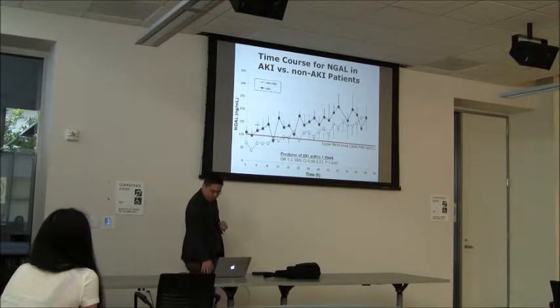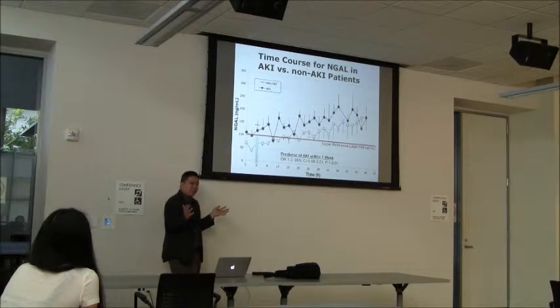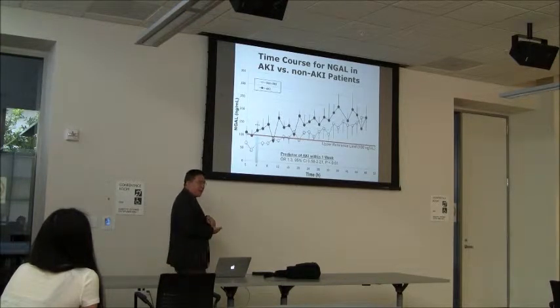Okay. So, and of course it showed up at 4 hours. So within 4 hours, possibly, out of these 30 patients, we may be able to identify those that were going to get kidney injury, and maybe we could have done something different. Remember, this is an observational study, so these results were not given to the doctors.